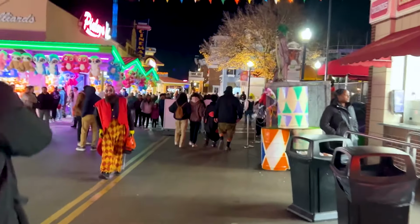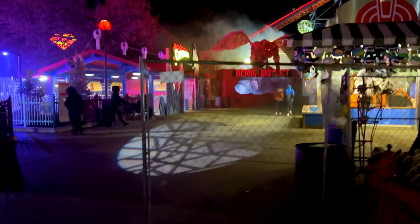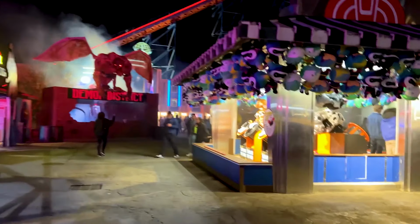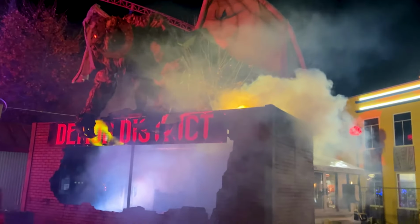All right, that's Carnevil. Last one's going to be Demon District down in the DC area. So let's go check it out. And our final scare zone is the Demon District, which I don't know if there's anybody out still. It's only a few minutes before closing. Craziest thing here is they have the old Goliath trains all lit up. And that's about how you felt when you rode this ride with those trains. They were terrible. That's awesome though.